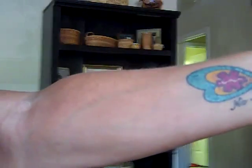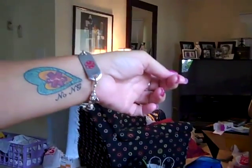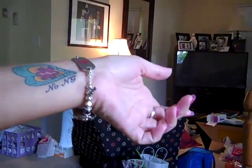Well, first of all, there's my Lauren's Hope bracelet. Love it. But here is the tattoo, what it looks like. Hope you can see that. I'll move back a little bit. And it says no NG. And I like it. I think that's probably where I'm going to stop with my tattoos. I don't want to go overboard.